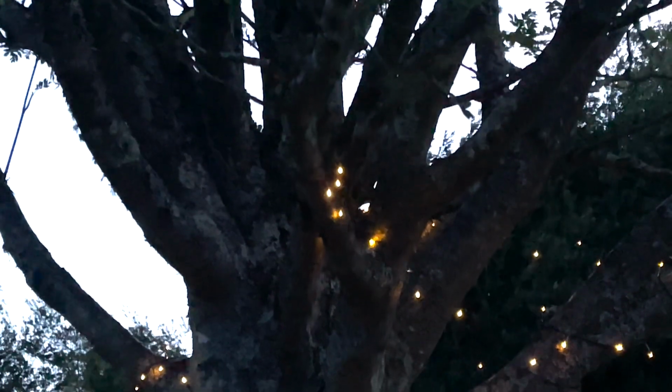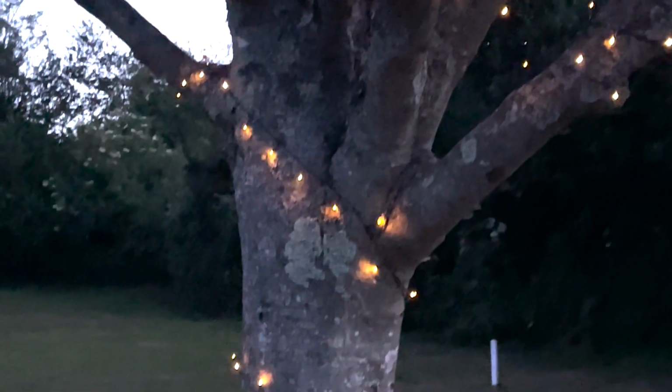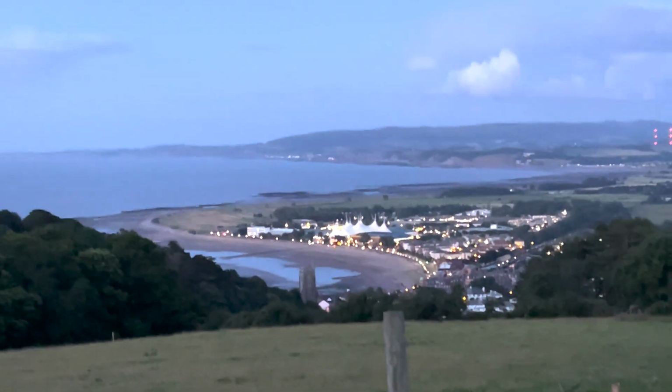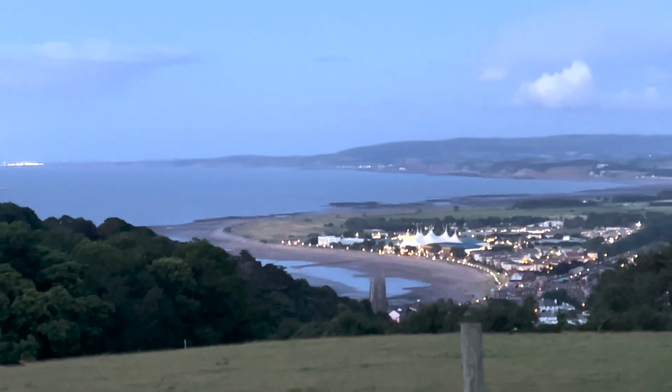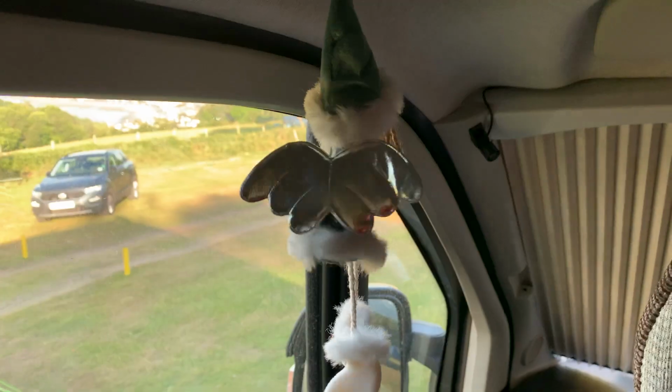The site in the dark. Night mode on the phone came in very handy here. The large tent in Minehead is Butlin's. Did you see the bats? Hinkley Point is visible to the left of the shot.